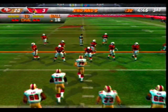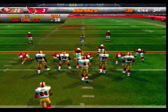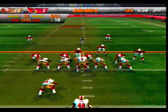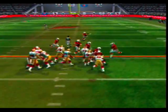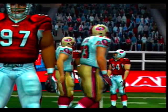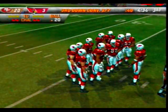Second and five. Ball on the 16-yard line. The Cardinals line up in a 4-3. Hand it off. Hayward is there on the stop at the 20. Number 48 with a nice burst through the middle that time. 5-yard pickup.